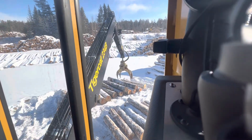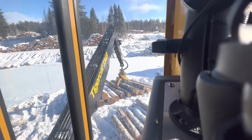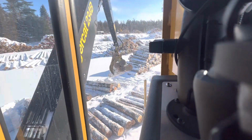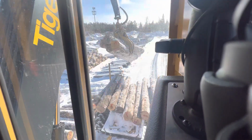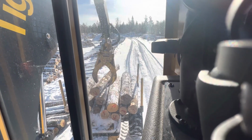I got it sorted out. I know that I'm going all the way to one end with a bunch of the P logs. And I got to drive by the A's and E's, so I'll put the A's on and as many E's as I can get on. Makes it easier for me.